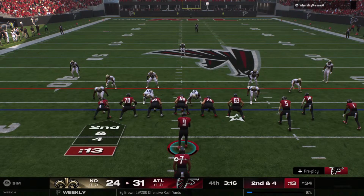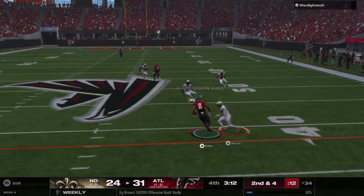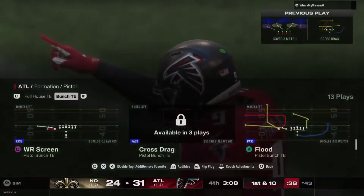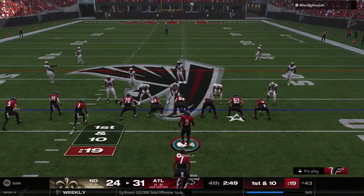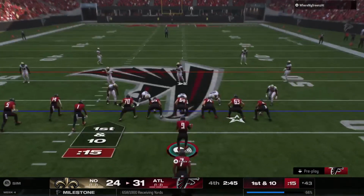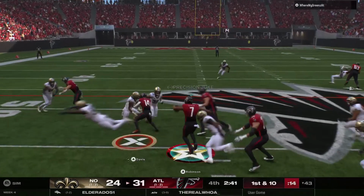From the shotgun, Penix. He'll get this complete to Pitts. And he'll pick up enough to move the chains. I'm sure, Coach, the play caller doesn't mind making the job a little bit easier. You know, play calling's a lot simpler and easier when you count on the offense to move the chains on those early downs.